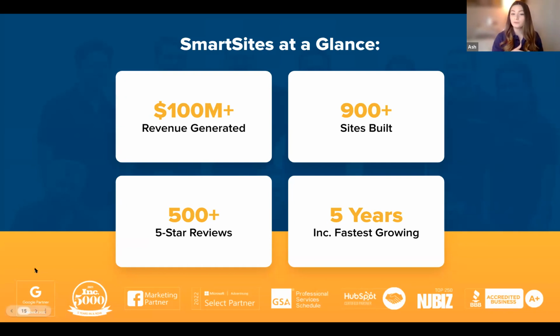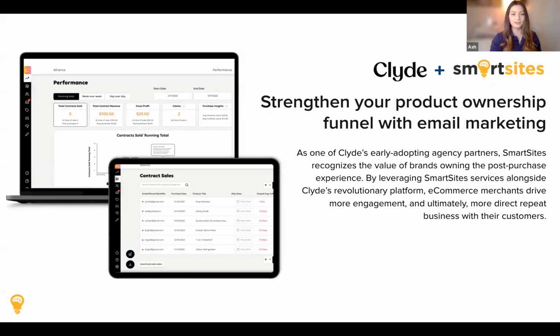So as an expert in the field, we're going to be showing some of the real world client examples that we have from our current clients who are with us for email marketing services to help illustrate the value add that these services have for e-commerce brands. So before I get into all that, I wanted to briefly touch upon our relationship with both Clyde and Klaviyo. So in this first slide here, I'll go over our relationship with Clyde.